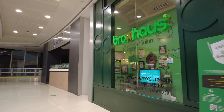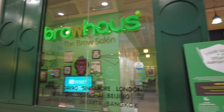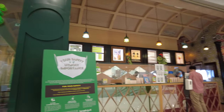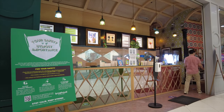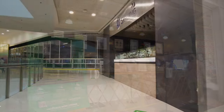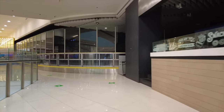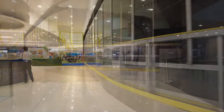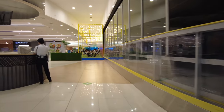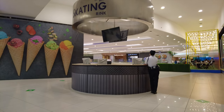And Browhaus, Brow Salon. If you'd like to groom your brows or give them a new look. Then a skating rink again, but yeah, it's definitely closed. This is the payment counter supposedly.